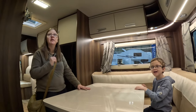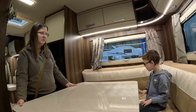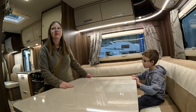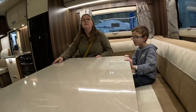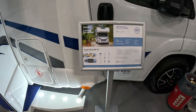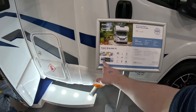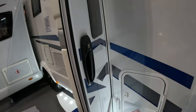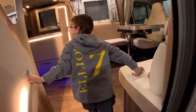Oh, this is nice. You don't even have to press anything. Oh, it just moves, unless the lock is on. Cool. These are comfy. So you got your super brick. The same set? No, slightly different. Two single at the back, one double at the front. Twin beds at the back, yeah.